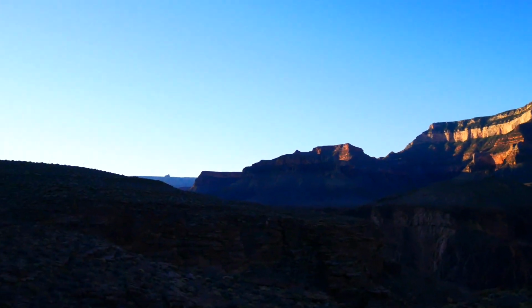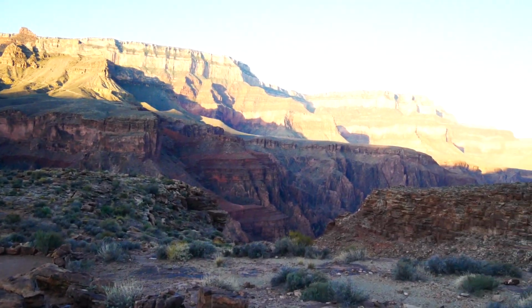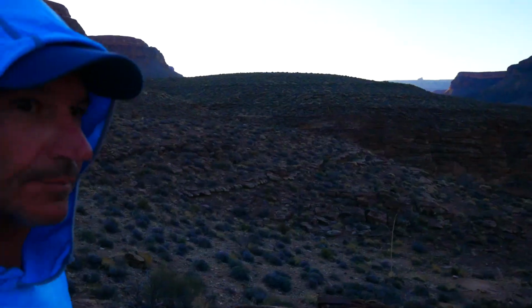Good morning. Day 3. It's about 6 o'clock in the morning, and you can see the sun is just poking up over, getting a little light, but it was about 10 degrees warmer this morning than it was yesterday, so not bad at all.